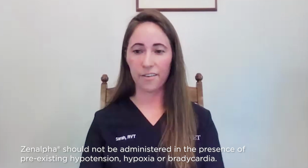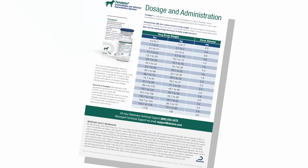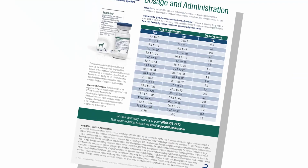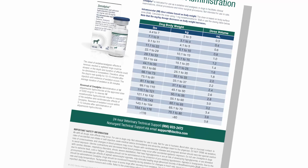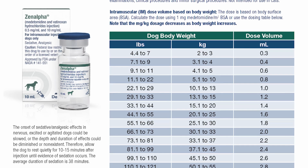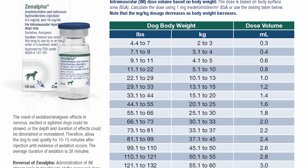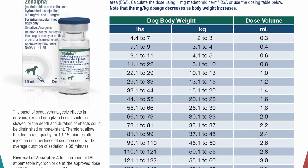So we have been using Zenalpha a lot. It's quick and easy, as far as you see the dosing chart. It's very comfortable. You have the dog's weight and you just see the weight comparison to the volume, and that's the volume you're giving. So it's very easy as a technician to not have to recalculate doses and make sure that I'm giving the right dose. And then two, it's very efficient in that I'm not trying to place an IV catheter and then have the patient go through all of that just to give them an injection.